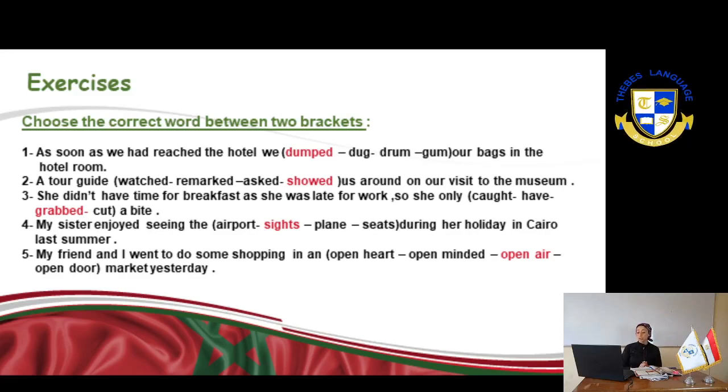My sister enjoyed seeing the airport, sights, plane, seats during her holiday in Cairo last summer. Of course, we enjoy seeing the sights, which means the landmarks or the beautiful places that you can visit in a city or country. My friend and I went to do some shopping in an open heart, open-minded, open air, open door market yesterday. Of course, the right answer is going to be open air.